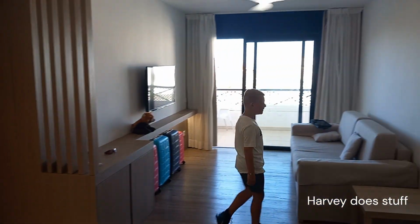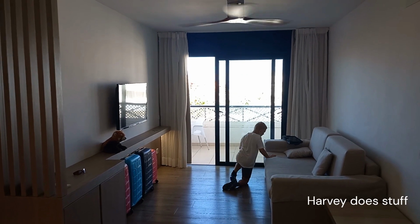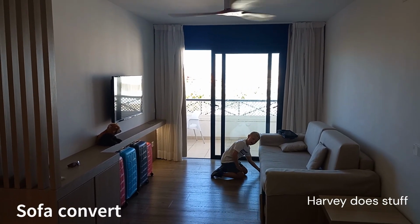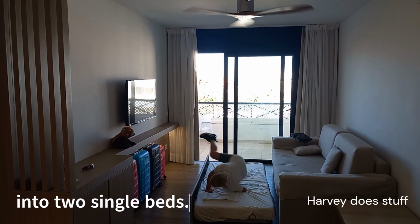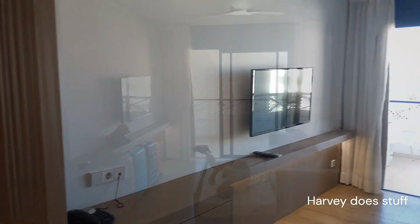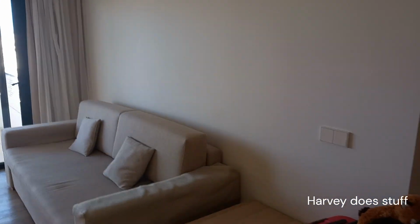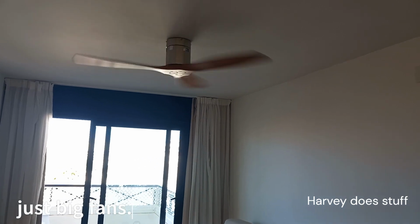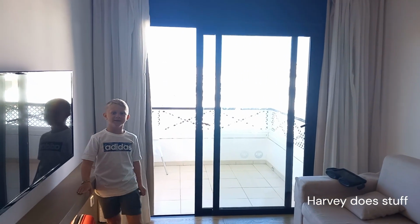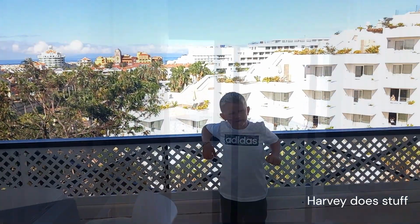Next, I will show you the living room. And this is the living room with a flat screen TV, a sofa with a bed that can come out. See? I really like to relax. These are the patio doors that lead out onto the patio. Look at this view.